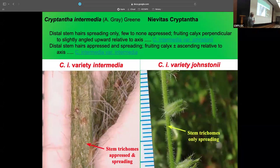So here's how you tell them apart. That's not a great photograph, but if you look at the stems, if you're interested in this, when you see the Cryptantha that has pretty big flowers, everybody should have a hand lens. How many in the audience have a hand lens with them? I do, right here. You should eat and sleep with your hand lens. Anyway, when you look at the stem, just below the inflorescence with the hand lens, in Cryptantha intermedia variety intermedia, you're going to see little hairs, trichomes, that are appressed right against the stem, lots of them. And you'll see some hairs that come out. That's not a great photograph, that we call spreading.